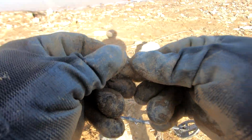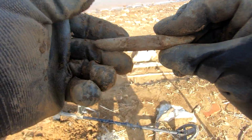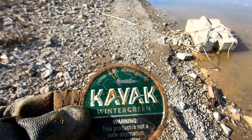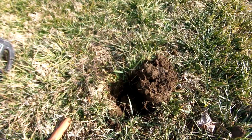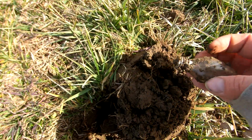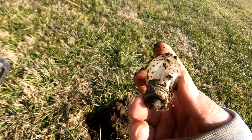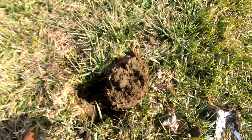This just happens to be about the biggest piece of lead I've ever found. Wintergreen. Warning, this product is not a safe alternative to cigarettes. So for the sake of digging it, there's a light bulb. But how often do you dig a hole and pull one out where you didn't break it? I'm sure it'll be smashed before I get to the Jeep.